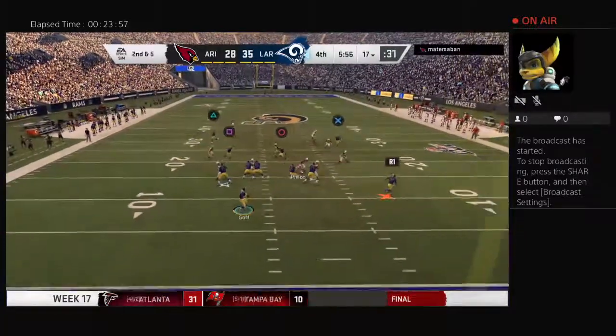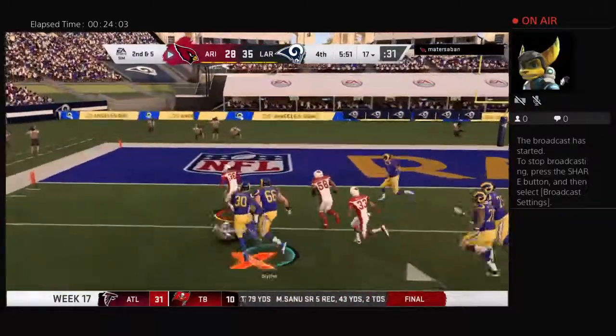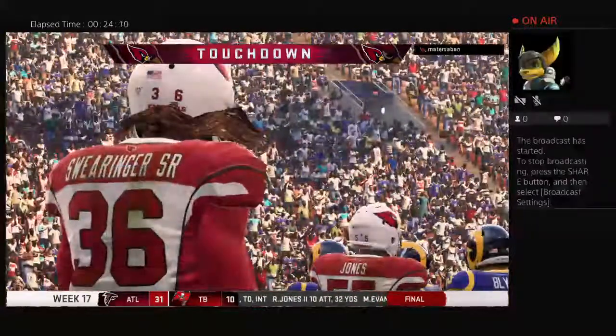Here's Goff. And look at this. They get the turnover they needed. It's intercepted. Picked up by DJ Swearinger. And he will score. Touchdown, Cardinals.